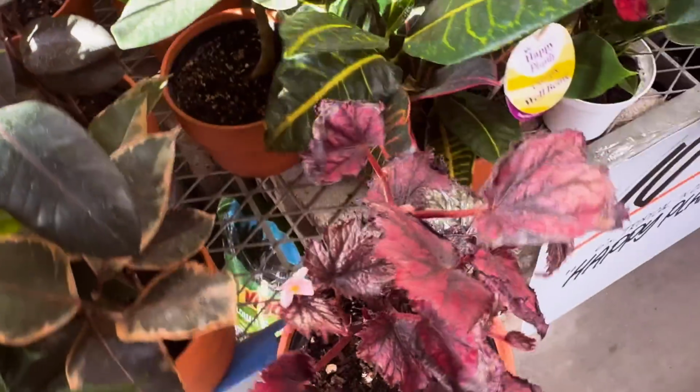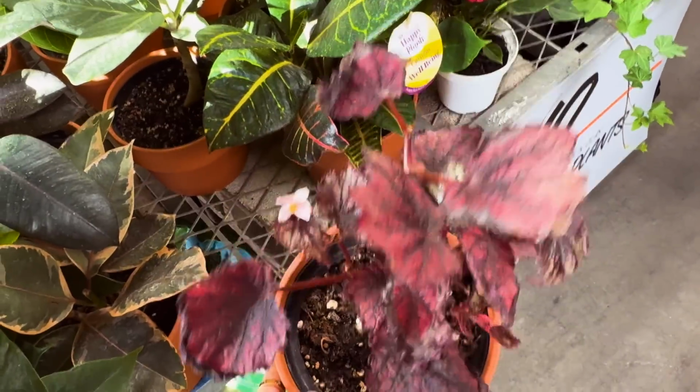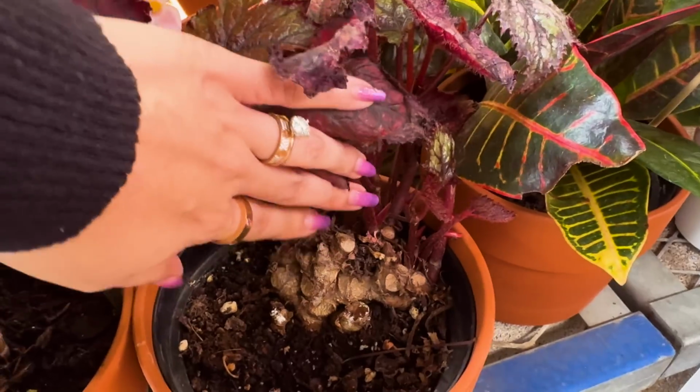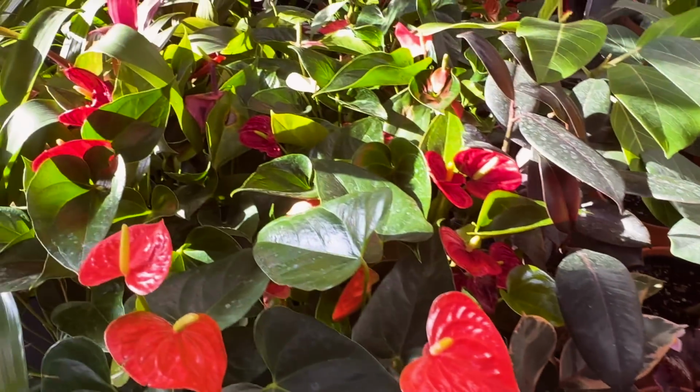Do I need to buy this? I've never liked begonias before. Is this the beginning of my begonia journey? It's red. I don't even like red plants, but it's got such a chonk. Looks like a big piece of ginger. It does. I'm appreciating begonias for some reason.